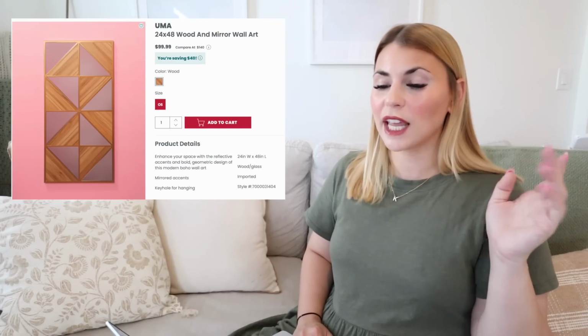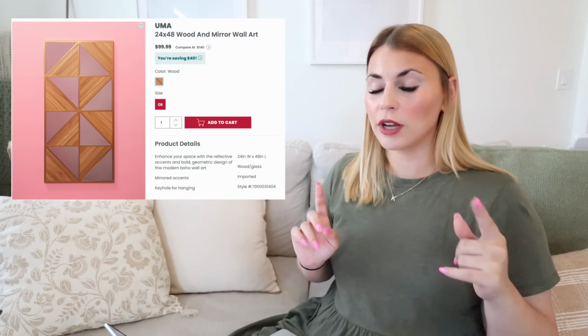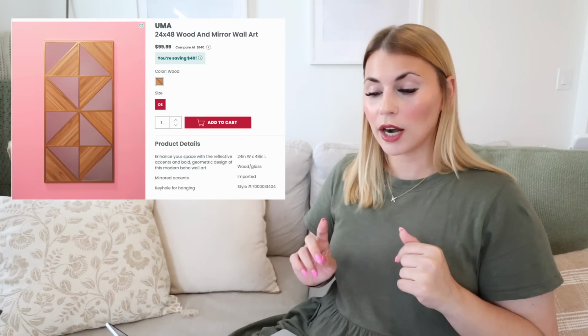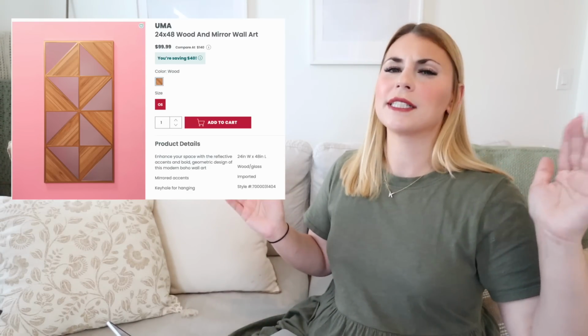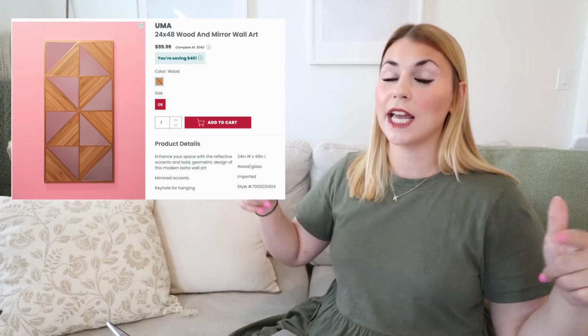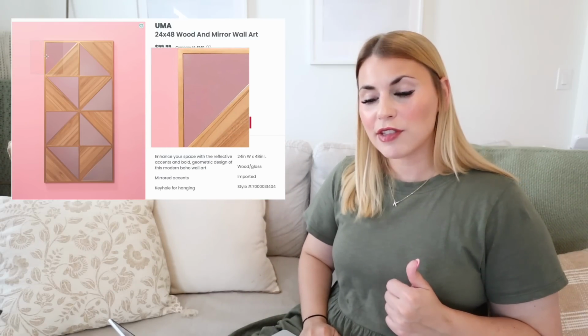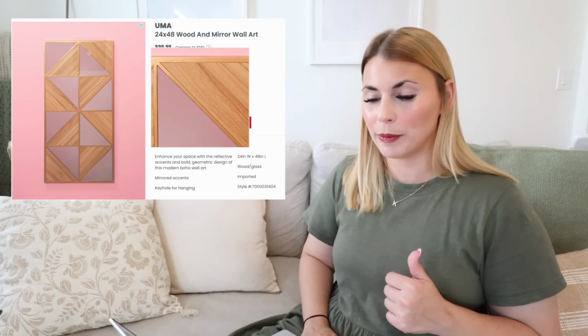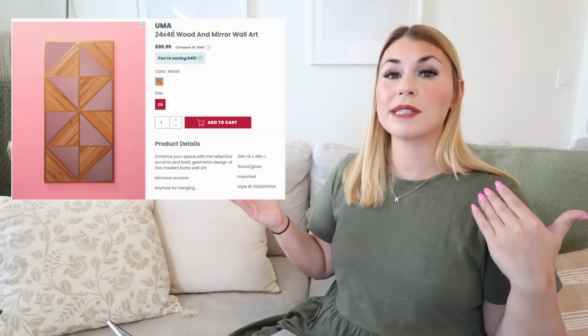A couple different wall decor type pieces, we're kind of bridging that gap with this one. This is a wood and mirror piece of wall art. It is 24 inches wide by 48 inches in length, but definitely you can hang it horizontally and you could put it on a large wall behind a couch, just like I was just talking about. I thought that this was super unique. I liked how it was a little bit geometric, but I thought the wood would kind of soften up the look. This comes in at $100.